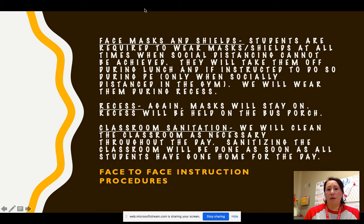Students are required to wear masks and shields at all times when social distancing cannot be achieved. They will take them off during lunch and, if instructed to do so during PE, only when socially distanced in the gym. We will wear them at recess. And again, this is something that the kids have done really well with. I was worried at the beginning that it was going to be very hard for them, it was going to be very uncomfortable for them. But honestly, they are doing so well. I've been so surprised and so pleased at how they have handled everything.